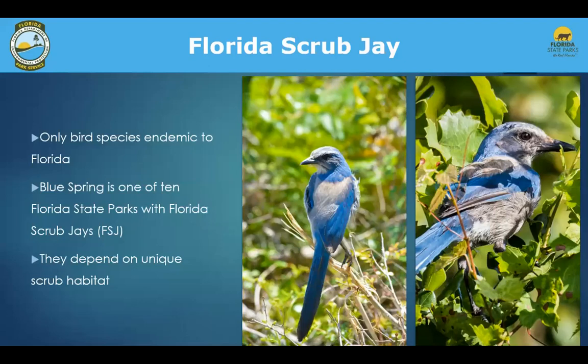So if you are an e-birder or someone birding from outside of the state of Florida and you're visiting here to do some birding, this is definitely a bird that somebody is going to want to put on their list, because otherwise they don't have any other chance to see it anywhere else they go. And Blue Spring is one of 10 state parks in the state of Florida that have Florida scrub jays. And that doesn't include state forests and FWC lands and things like that. But from the 176 state parks that we have in the state of Florida, only 10 of them have Florida scrub jays on their property, and we are one of them.